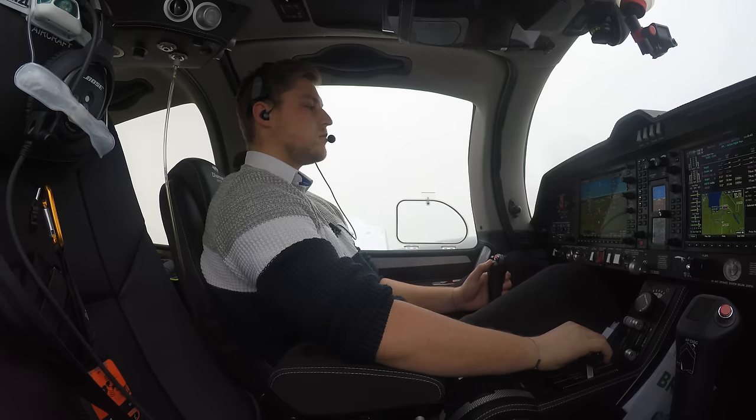Oscar Delta Bravo, wind 260 degrees, 16 knots, runway 32, clear to land. Runway surface condition 555 wet. Clear to land, runway 32, Oscar Delta Bravo.